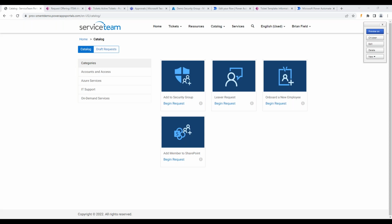This is touchless, except for the approval process and the submission process, of course. But I'll take you through an example and then show you how that's configured. And I'll even take you into a glimpse of the Power Automate flow that runs it.